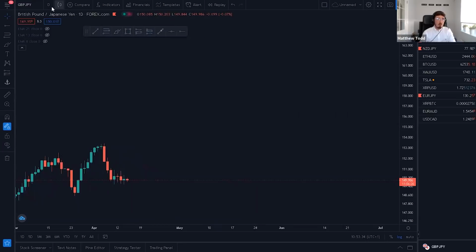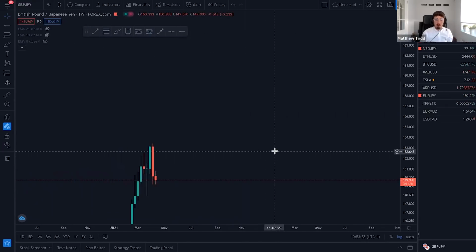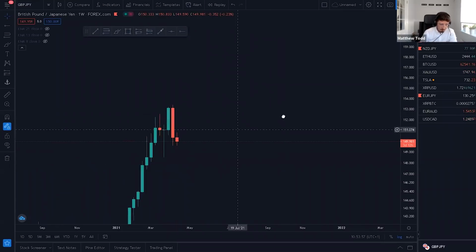So when I'm looking at my bias, look at it as a tug of war, right? You've got 4 guys, 2 at one side of the rope, 2 at the other side of the rope. Who's going to win? You've got 3 at one side, 1 at the other. Who's going to win? That's kind of what I do with the time frames. I do it based on weekly, and then I work my way down to daily structure, 4 hours. So with the weekly, this is where I start.